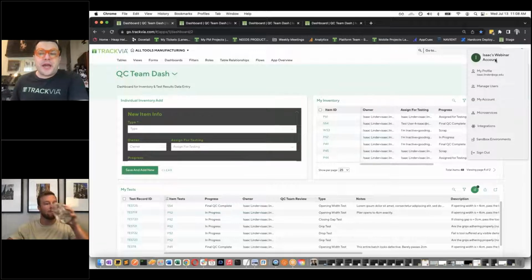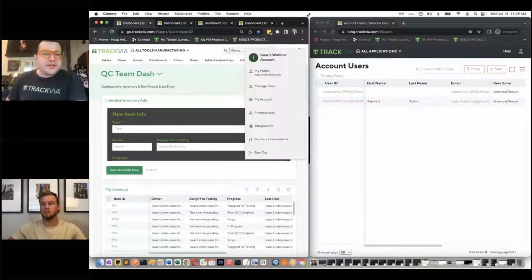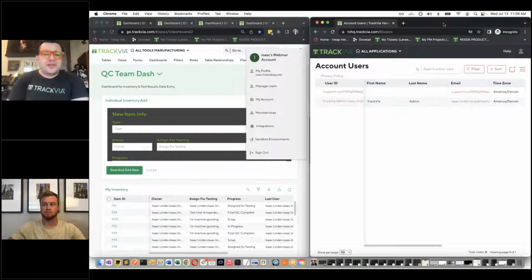But what we're going to look at now is I'm going to hop over to a second TrackVia account, a totally separate account that I'm referring to as TrackVia headquarters. So over here on the right-hand side of my screen, I have an entirely separate account that this user, my isaac.linder@egs.edu profile, doesn't currently have access to. And I'm just going to walk through the experience of a super administrator inviting Isaac into this second account, and we'll see how that all works.